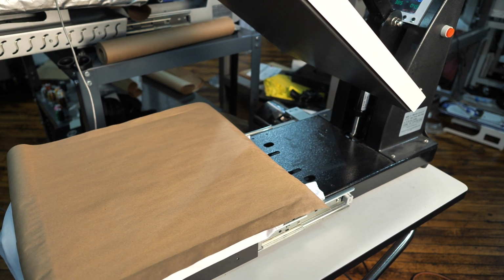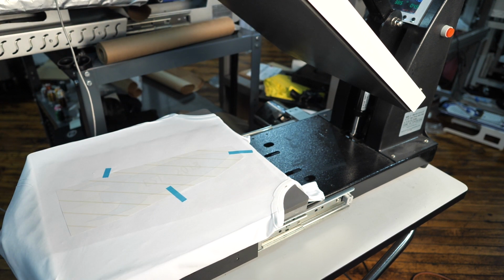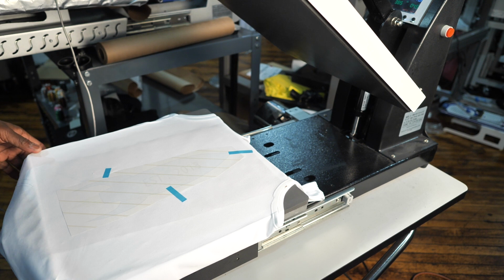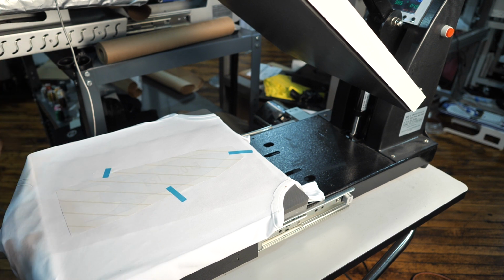And what I'm worried about right now is the design on the other side. I'm hoping that it didn't reactivate the ink and go ahead and sublimate onto my mat right here. I'm hoping it didn't do that. But hey, he wanted both sides. We got to do both sides. We got to do what we got to do.